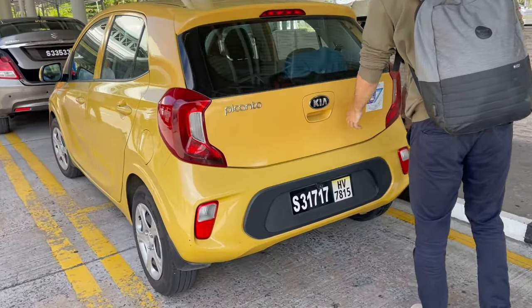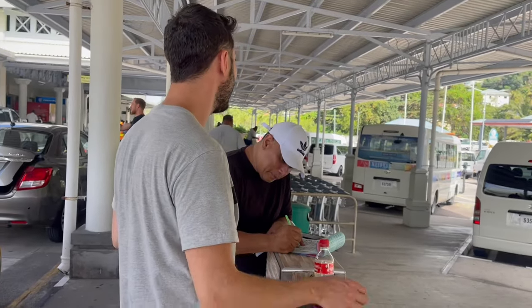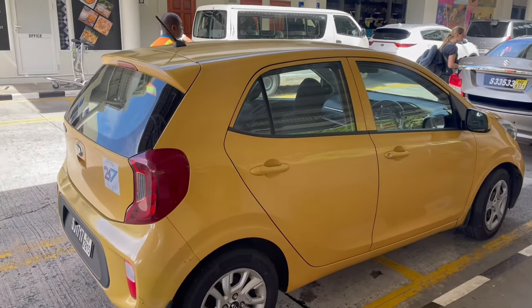So, this is our car for today. Kia Picanto. It's a small one and that has a lot of benefits. You can always find a parking. Plus, it is nice for the narrow roads and streets here on the island. It's perfect. It's yellow, it fits the environment here, so let's go.